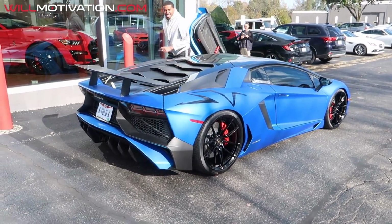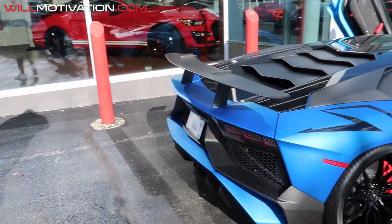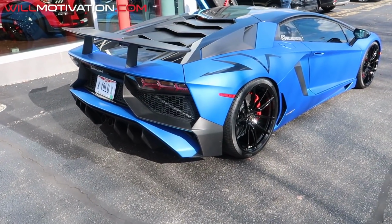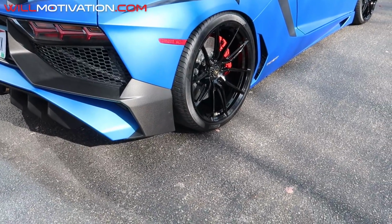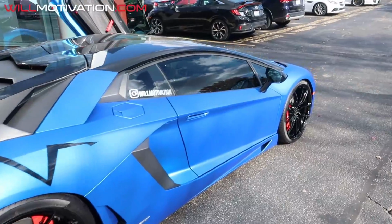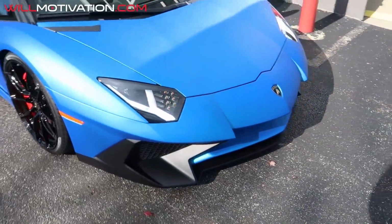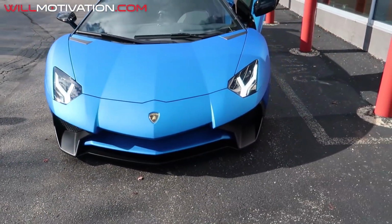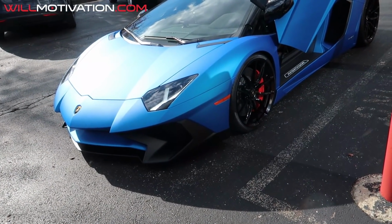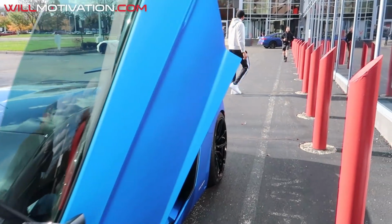Hey, look at the wheels though. Oh my god. Look at them wheels though. I'm in love with these wheels, bro. Oh man. Look at the wheels on this thing. And it's got the drop, so it's low to the ground now. That's that Novitec drop, adjustable coilovers or adjustable springs. Yo, it looks crazy, dude.